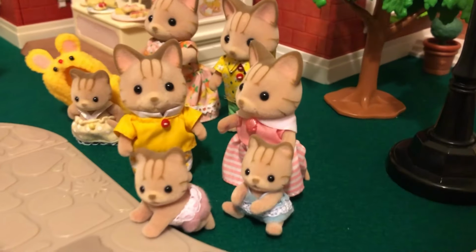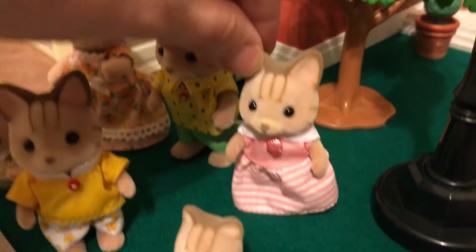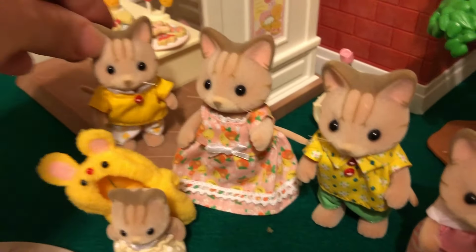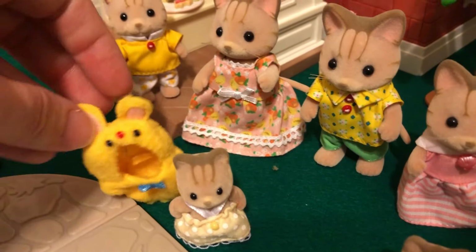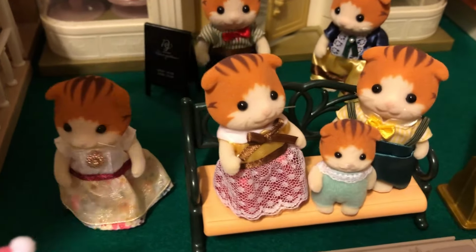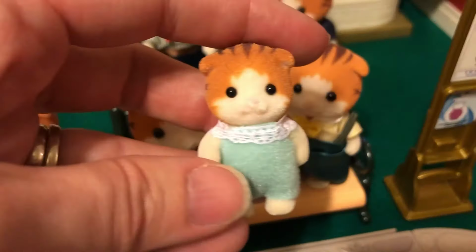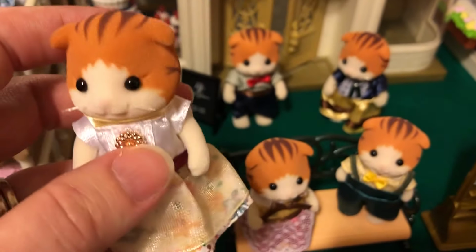Over here we have the sandy striped cats. Beautiful patterns. Beautiful dresses. There's a family of four, and then we have the costume cutie there. She's wearing a dress from the bathtub set. We got the twins as well. And then our maple cat. This is brother and sister. This baby came in a different set, I think one of the nursery sets. And then we have the town series maple cat, older sister, lovely dress.